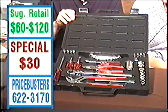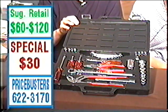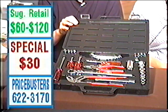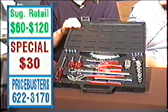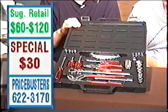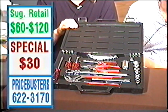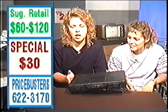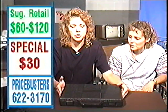But look, it's all color coordinated. If you got a red car, this is a must have. Red sports car. Or if you got a black car, or silver car. They don't make too many silver cars anymore, do they? No. After they threw them in jail, it's all over, right? But anyway, this all fits real nice. You can slide it under your car seat. You can put it in your truck box.